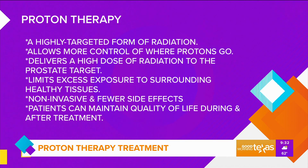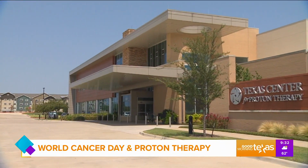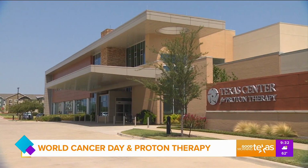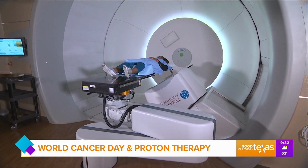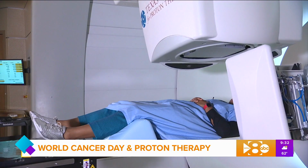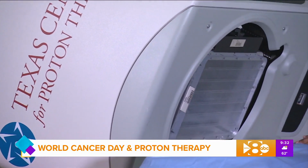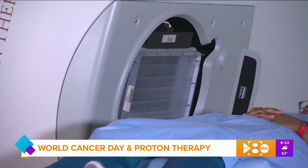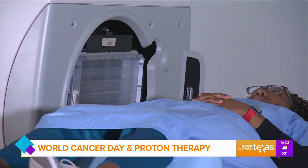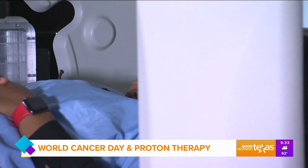Who's a candidate? Well, proton therapy can treat a wide variety of cancers. Some of the common cancers that we often treat include breast cancer, lung cancer, and prostate cancer. But it's also very uniquely suited for treatment of cancers that are in sensitive areas of the body. That includes the brain, the head and neck area, the spinal cord, and specifically it's often used to treat pediatric patients with cancer. Since their bodies are still developing, minimizing radiation dose in those patients is very important.